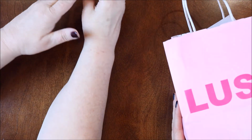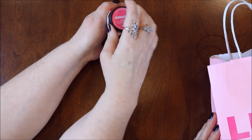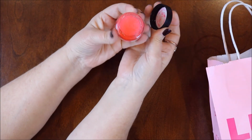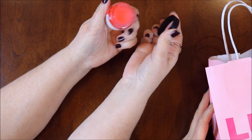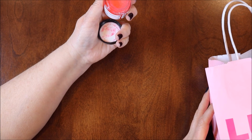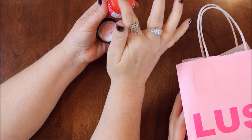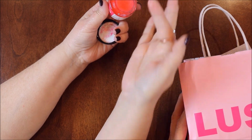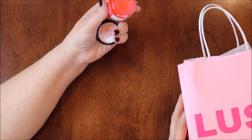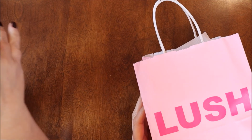But I wanted to get some of their bubble gum lip scrub. Oh my gosh, y'all. This not only smells wonderful, but it works awesome to get the dry stuff off of your lips. And it's got little sugar crystals in it, I guess, but you just do little circles on your lips, and it exfoliates and makes them so soft. And so that's all I got at Lush, because I had to get out of there.